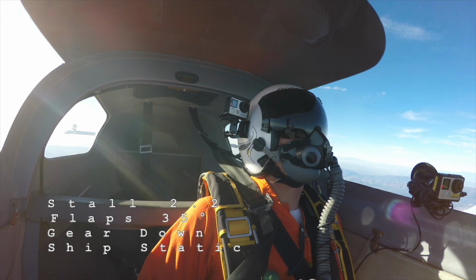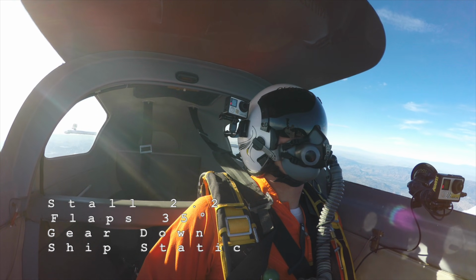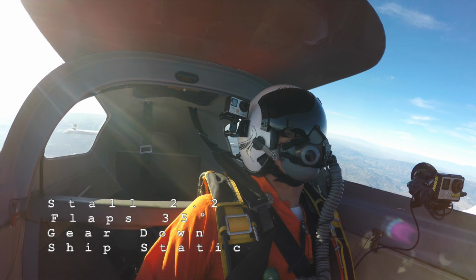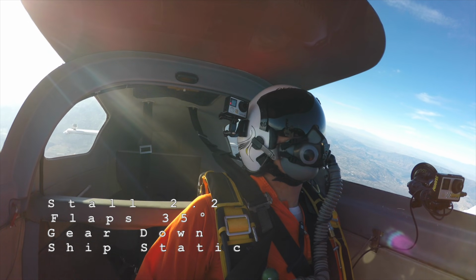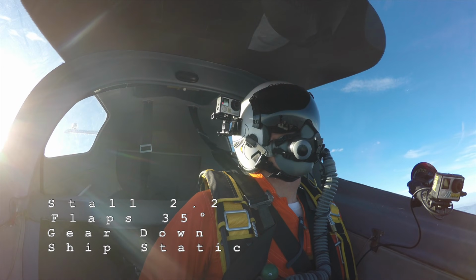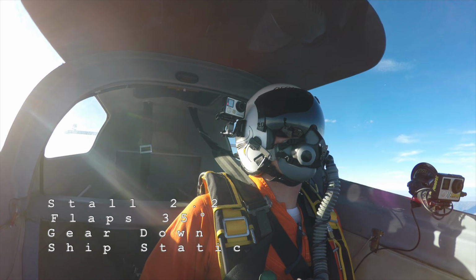75, 70, 65, 60, 55, 10, 9, 8, and just touched the 8 again. Nice, nice and repeatable there. And I don't see the bounce on the airspeed indicator.